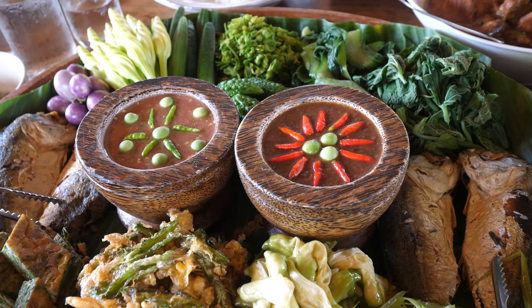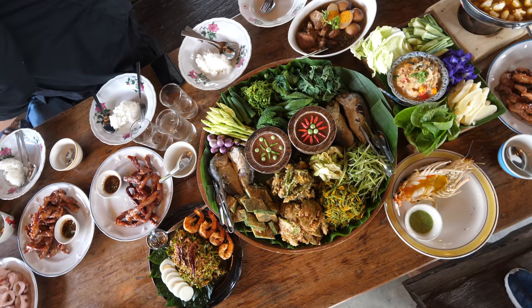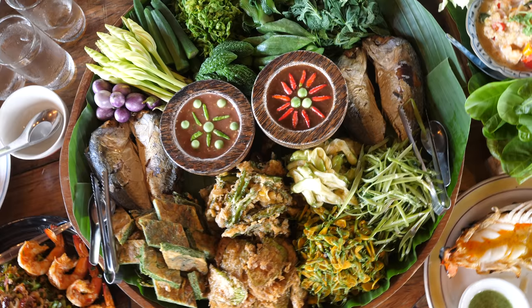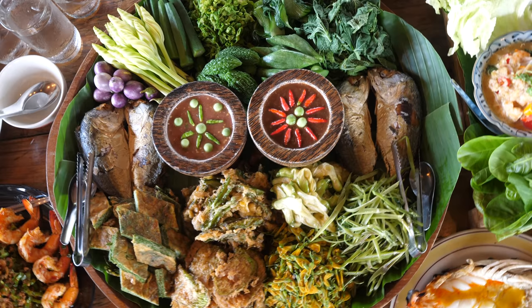But it's the same thing, but different taste. And one is made by his mom, and one by his mother-in-law. Yes. So they're each gonna have a different taste, even though it's the same relish. Because his mom and his mother-in-law came from different towns, regions of Thailand. Yes. So it's like local taste.